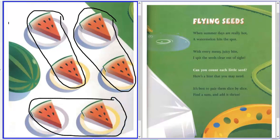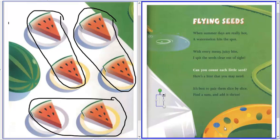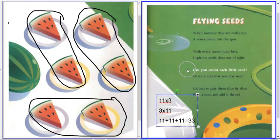So this one is very similar to the one we just did. We have 3 sets of 11, so we can either take 11 times 3 or 3 times 11 because both are going to equal the same thing. Or we can do that repeated addition again, which all 3 of these different strategies is going to give you the same answer of 33. So there are 33 seeds total in our slices of watermelon.